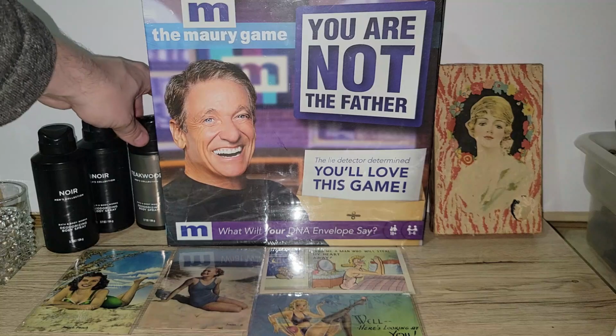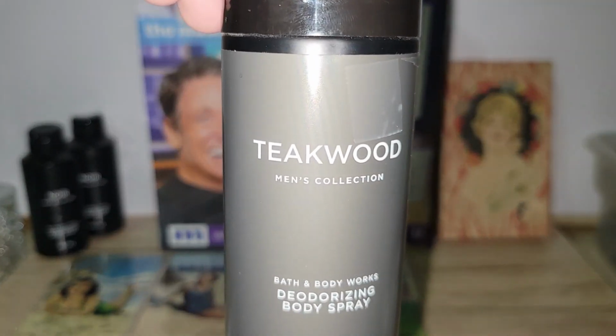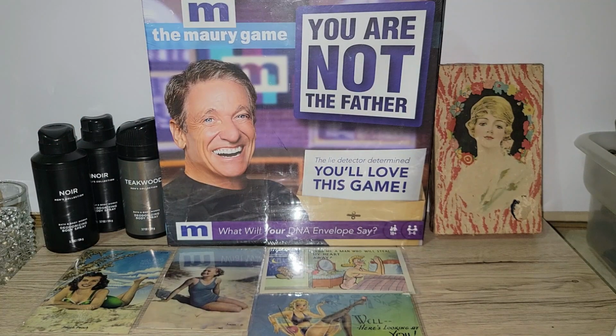So I got 2 of the Noir, and I also got one of the Teak Woods. When things are that inexpensive and you want to just try them out, it's better than buying them brand new in the store and then not being able to return it because you used it. I paid $4 something for those, and that's about $37 at regular price of $12.50. So that was a very good deal. And if I don't like it, I can donate it.